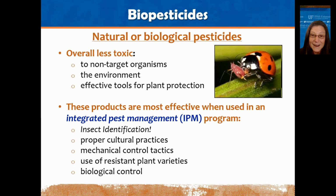But your next thing is mechanical practices. That's things like trimming and pruning and mulching the area. Then biological controls, so using natural enemies to your advantage. These are the insects such as lady beetles and lacewings and wasp parasitoids. They are all natural enemies of pest insects, and you're going to want to take care of them and try to actually recruit them and conserve them in your yard.